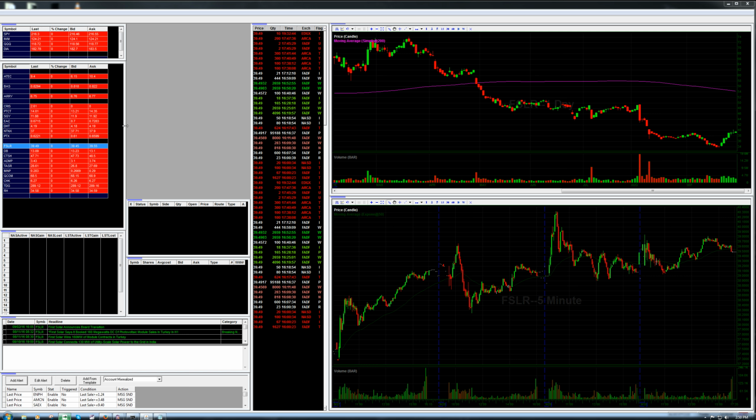We're going to be looking at the top 10 upvoted symbols from the thread this week, starting with FSLR.